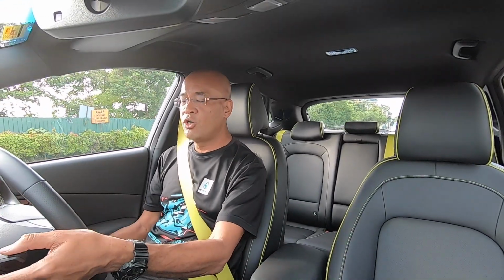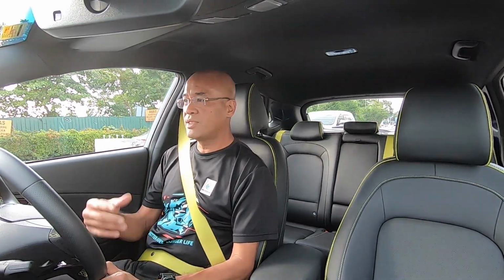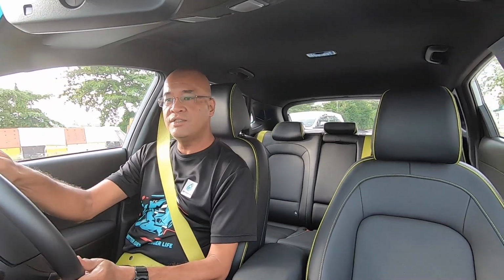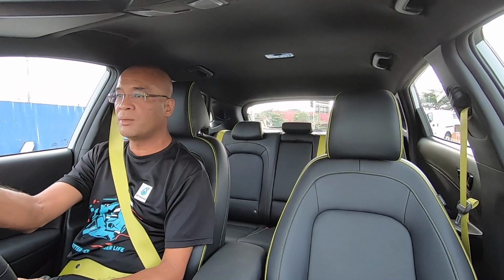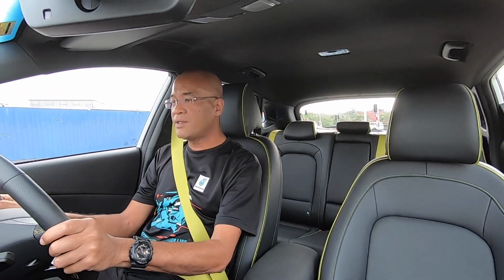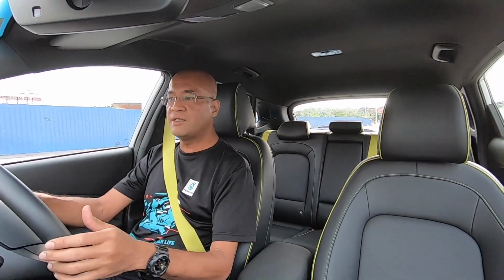The front collision system went beep beep beep just when the car in front of me stopped. Rather interesting, very good. I knew the car stopped, but this car warned me that the car in front of me had stopped. Not too bad. This is quite nice. Okay, straight off the bat, the X50's got a nicer looking interior, front facade and everything. Much nicer.